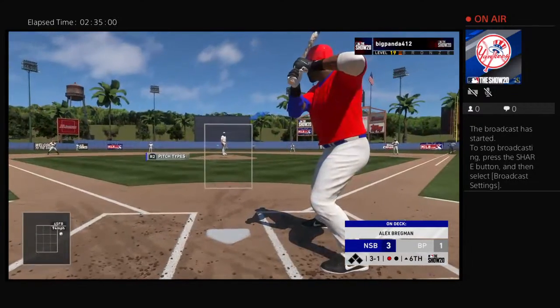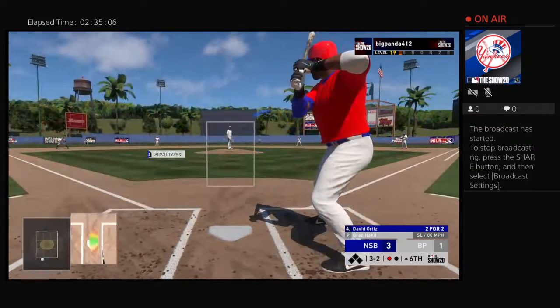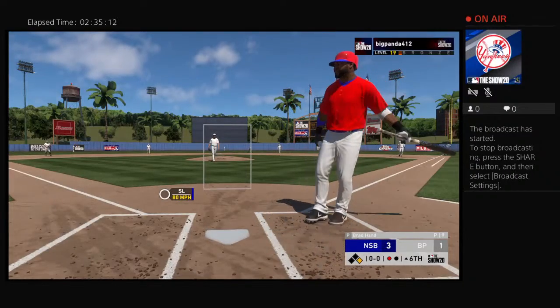To be honest with you, I'm a little bit more afraid of the guy on deck than the guy that's up right now. If I'm on the mound, I want this guy up right now. He's the guy that's got to beat me. 3-2 now. Now the payoff pitch home. He loses him on ball 4.